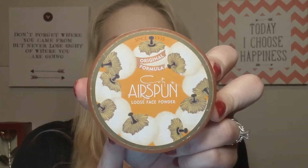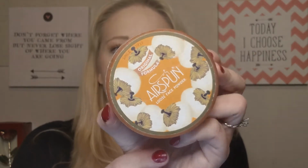So then after concealer, I did powder, and this is my tried and true Holy Grail powder for making my foundation last all day, and that is the Coty Airspun. And this is in shade Naturally Neutral. Alright, so then that gives the base. Then I have the base on, so next I go in with contour.